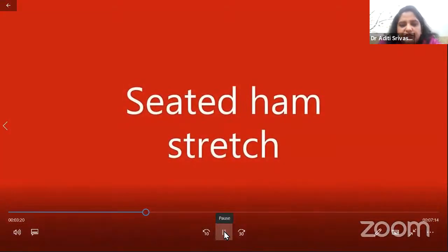Another useful stretch which is helpful in avoiding back pain during pregnancy is the seated hamstring stretch. In all the exercises, you will see the legs are being slid, they are not being lifted. The sole is touching the inner aspect of the thigh. This knee is kept down as much as possible. The foot is pulled toward the nose as much as possible. The knee is straight or extended. And we ask her to try to touch the toe.